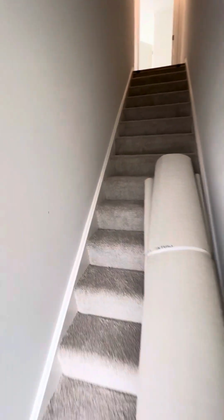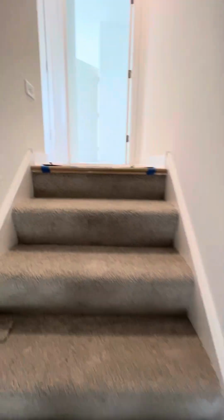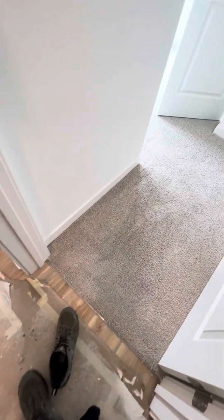Is it okay if I come up? Yeah. Thank you. Great. Look at that. Wonderful. Carpeted. Can't hear a thing, huh? No, it's nice. Super nice, quiet. So I don't want to step on this. I'm just going to take off my shoes right here.